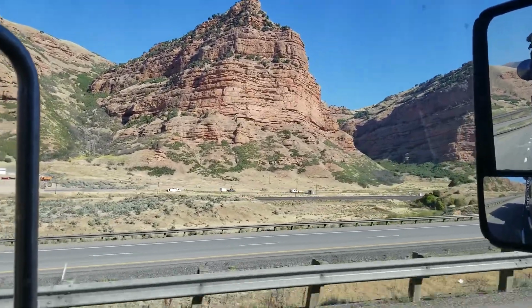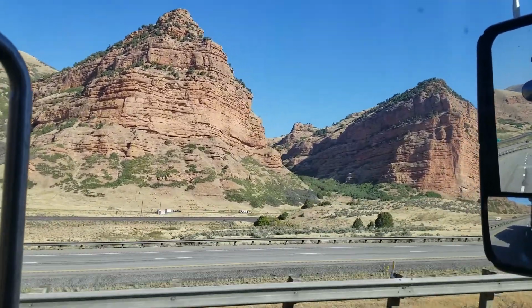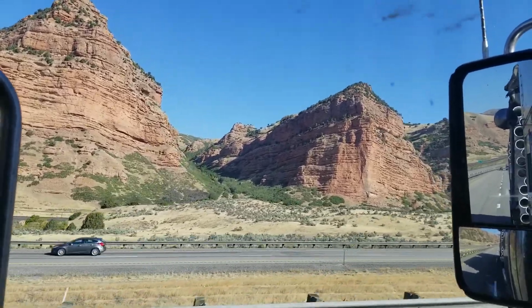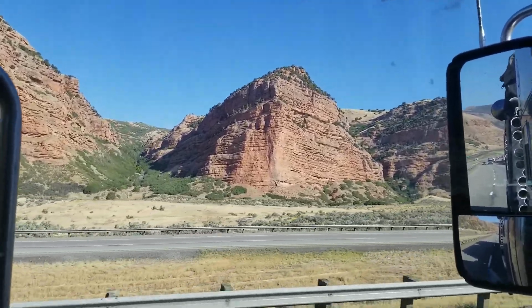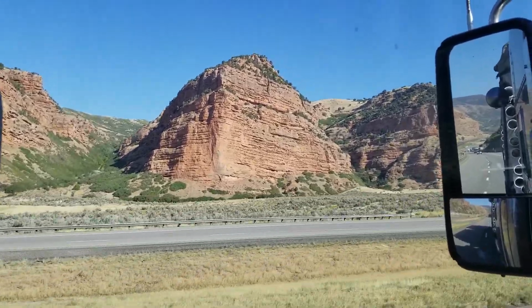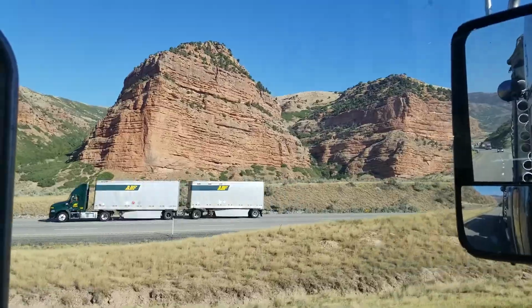So we just crossed Echo Creek, and there's bluffs, and they do look more white in the video than they do in real life. Me staring at them through the window, they look a lot redder. Well, maybe orange. So I'm climbing, can't see the railroad tracks, and still see the bluffs.